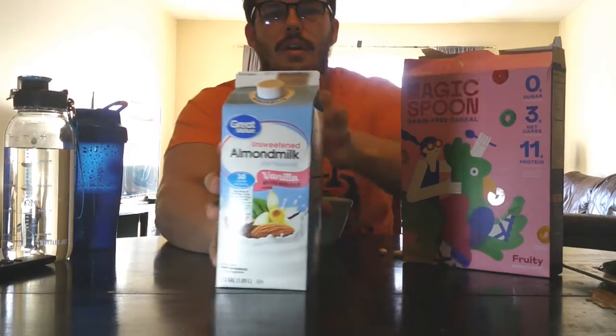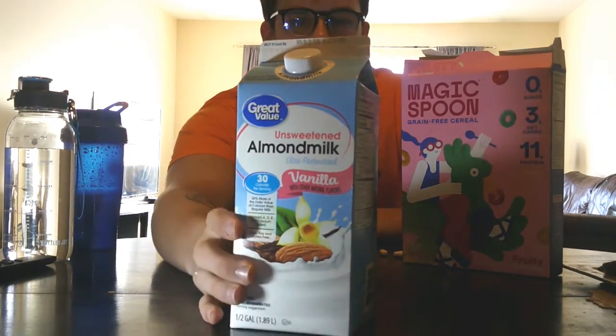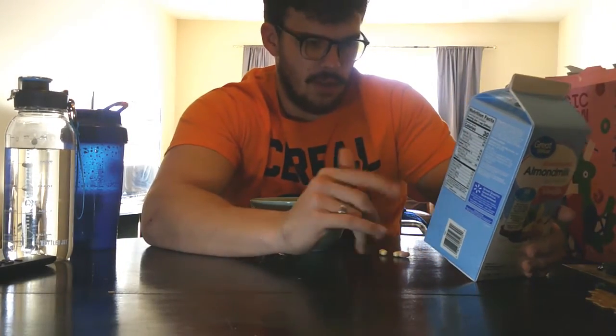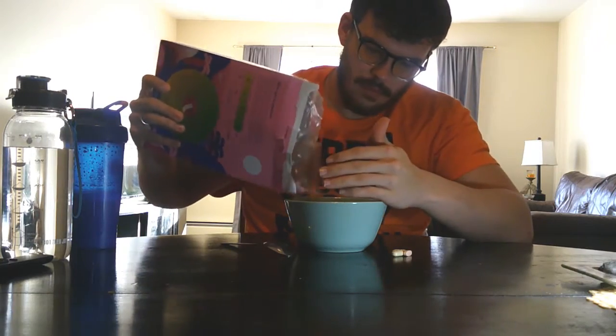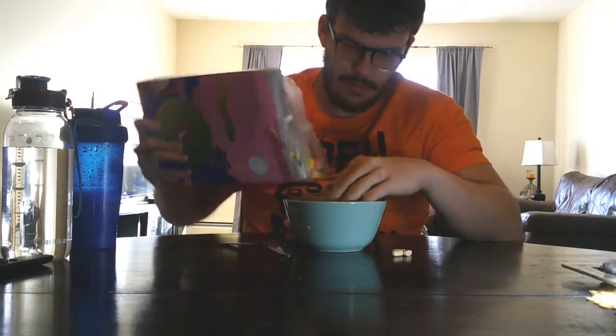Today, with the Magic Spoon, we have unsweetened vanilla almond milk. Usually this is what I'm drinking, unsweetened or sweetened, vanilla or regular flavor. Unsweetened vanilla is 30 calories per serving compared to that whole milk I was drinking at 150 calories per serving, with 1 gram of carb, 1 gram of protein, and 2.5 grams of fat. So it's like way better than regular milk, and it honestly tastes really good. Cup there.